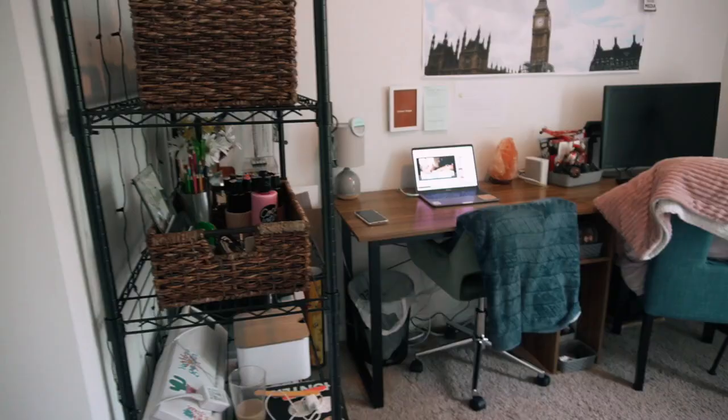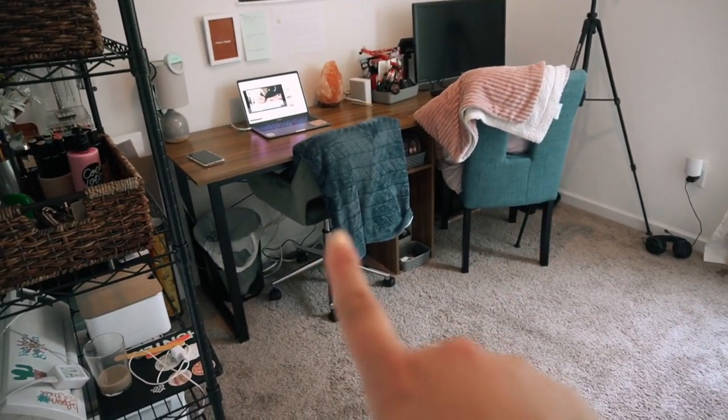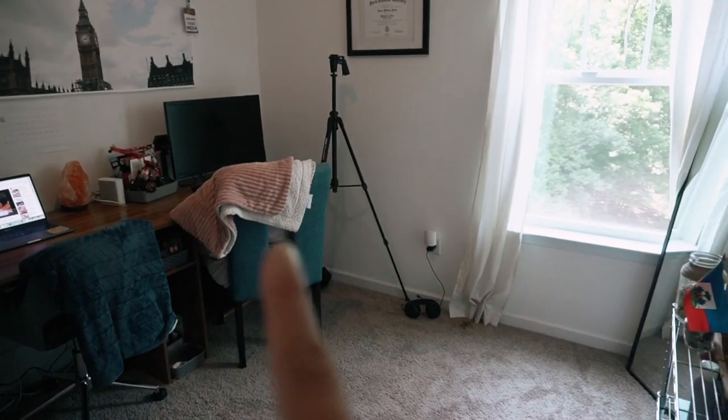Okay, the office is all done, so now I'm gonna show you what it looks like now. I'm very excited about how clean it looks, so bear with me as I give you a whole tour. Here is an overview. Got a video playing on my computer. There's lots of cords and that's kind of messy. And then I have my tripod there, which is where I was filming, but I'll move that.